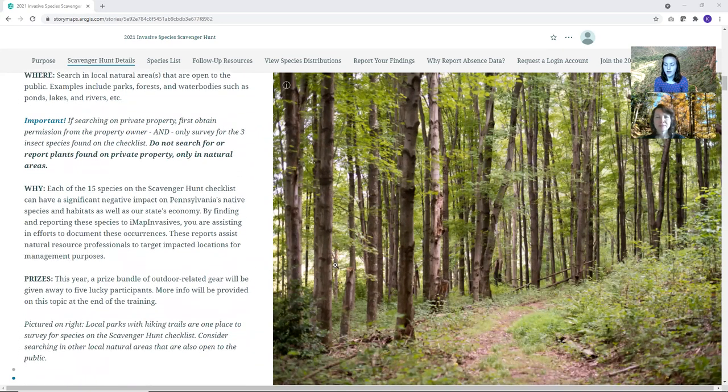And so the reason why we have this event and we're looking for these particular species is that they are all known to have some kind of significant negative impact to our state, whether that's to our native species and their habitats or to the economy. And so by reporting these species to IMAP Invasives as part of the scavenger hunt, you are helping natural resource professionals to get a better understanding of where these species are located so that they can ultimately go out and perform the management that needs to be done in order to control the spread of these species, and for some of them, maybe even eradicate their populations.